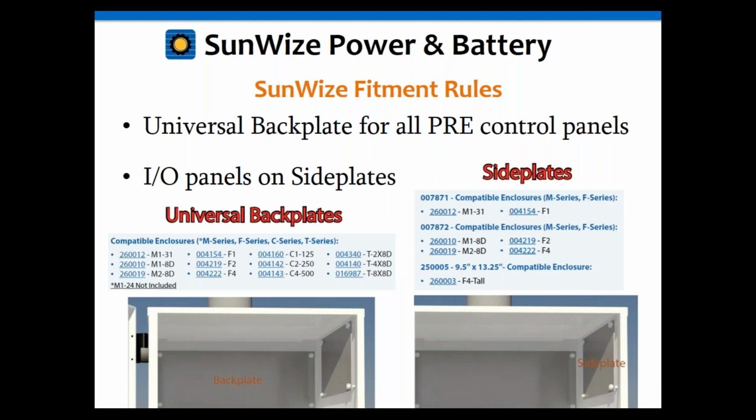So that was all a preface for understanding what we call our universal backplates and our universal side plates. What's important to understand is that our PRE control panels, the ones that were reviewed on slide 10, include every permutation of SunSaver, SunSaver MPPT, ProStar, ProStar MPPT, Dingo, and EcoNT from Phocos. Every single one of those control panels will fit on every single one of the enclosures listed under the universal backplate section on the left.